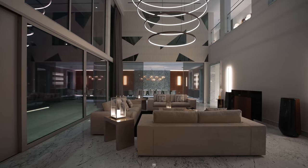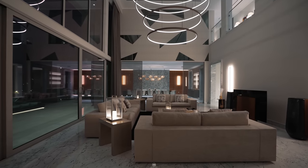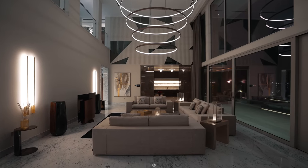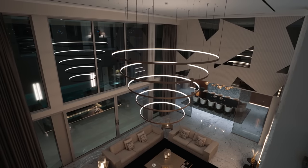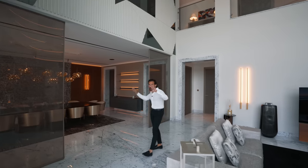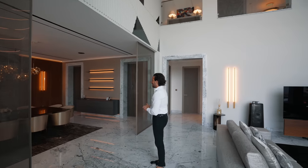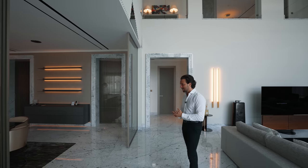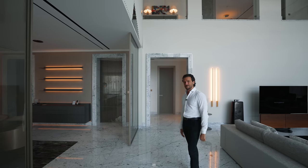So let's go. Now, I really hope from that perspective, you get to see the dimensions that we're talking about. There's a lot of space in this house and the design is so consistent throughout. And I just love these Panseri golden leafed lamps all over the house that make it so luxurious. I don't know if that's the word to explain it, but it just elevates the space.